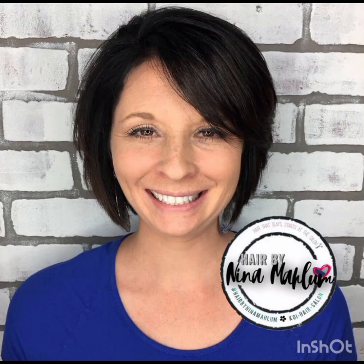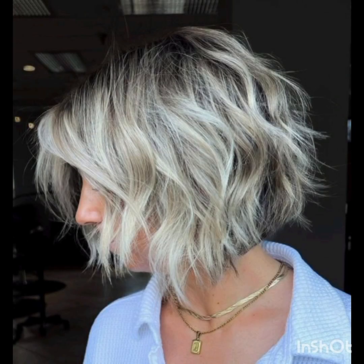Today I will show you new Pixie cuts. Pixie cuts are a stylish and bold short hairstyle that has gained popularity for its edgy and modern appeal. This cut typically features short layers that are closely cropped to the scalp, creating a chic and low maintenance look. The Pixie cut is versatile and suits various face shapes, making it a go-to choice for those looking to make a statement with their hair.